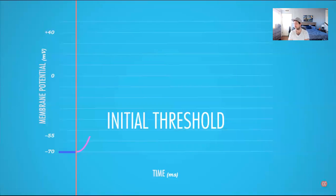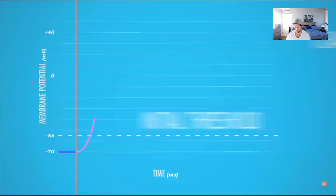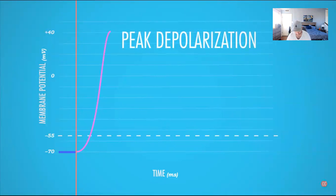And because the voltages in this process are always pretty much the same, the initial threshold around negative 55 millivolts and the peak depolarization at 40 millivolts, your neurons only communicate in a single monotone buzz. It doesn't matter if it's a spider on your knee or an elephant, a paper cut or a stab wound, the strength of that action potential is always the same. What does change is the frequency of the buzz.